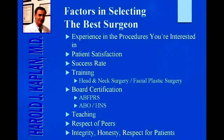So, factors in selecting the best surgeon. Well, I've always been biased about the guy in the upper left because I've got experience in the procedures you're interested in. I've solely done surgery of the face and neck. Patient satisfaction and success rate go together. Can anybody be 100% successful? Absolutely not. We can come close, but you can get closer if you have a willingness to stand by your work. And if somebody needs a minimal revision, take care of it for them.